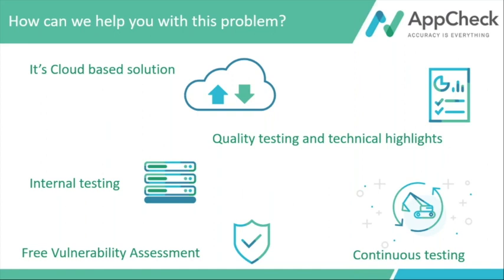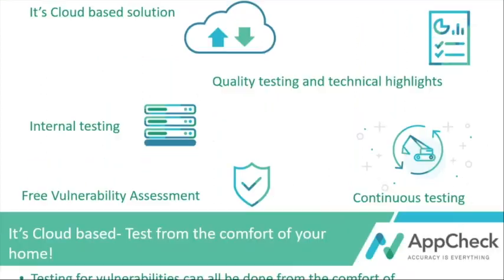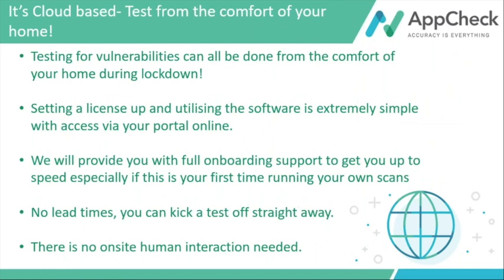So how can we help with this problem specifically? I'm looking at this from an AppCheck perspective here. The key thing, as I mentioned at the start, is that Nova Scope have a full team of experts who are able to help monitor and manage the service, and give you that extra hand-holding, but I'm keeping it simple today. First and foremost, keeping within social distancing measures, it's all cloud-based. So you can test from the comfort of your home, whether it's for Nova Scope, yourselves, or whatever way you want to do it.